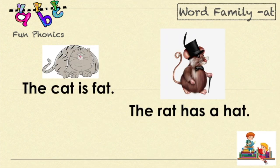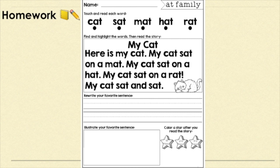Read the sentences. The cat is fat. The cat is fat. The rat has a hat. The rat has a hat. This is your homework. You have to read and write your homework. Okay? Now let's read the words. Cat, sat, mat, hat, rat.